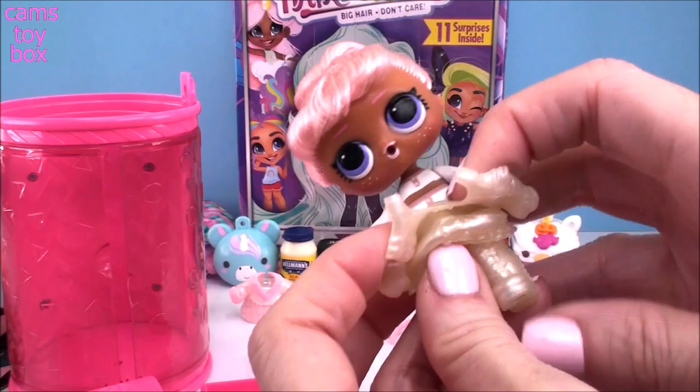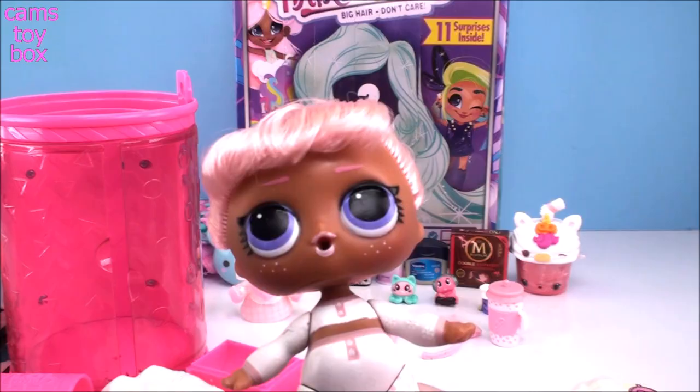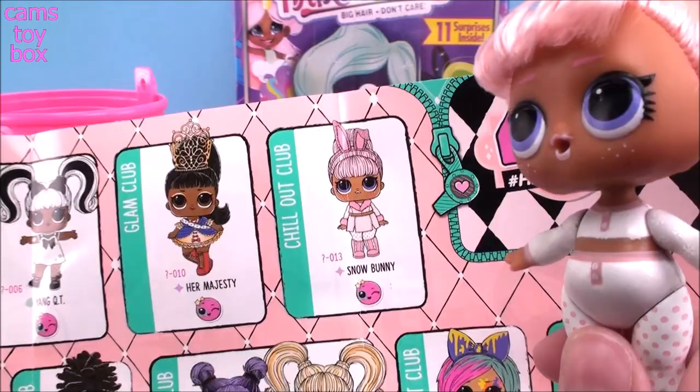So pretty. All right, do you know who this is, Cam Cam? No. Actually, when I told you I opened one of these, I haven't. I thought you meant the Underwraps, but nope, this is Hairspray, Hairgoals. I've never opened one of these. And we opened a snow bunny. Is that good? Yeah, I think it's good. She's fancy, which is good, so she is a special one, but I think she's beautiful. I don't even care what she is. I think she's super beautiful.